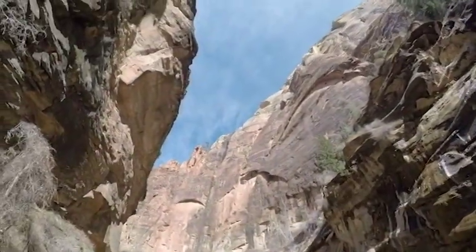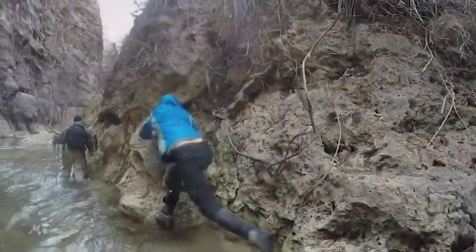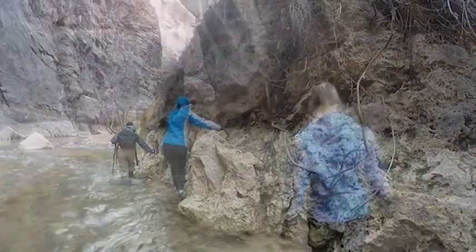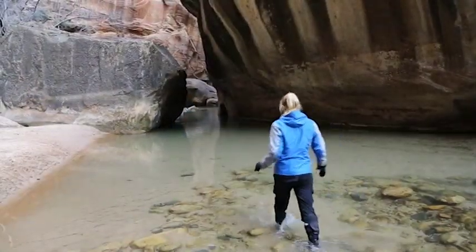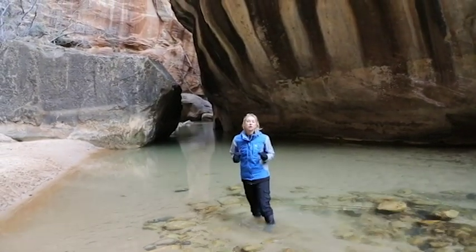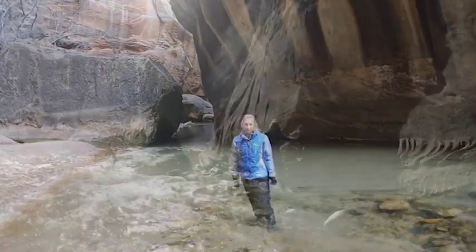In the summertime, the Narrows is full of little pools like this one that you can take a dip in. But today, that's exactly what I'm trying to avoid. This is just absolutely gorgeous. The canyon behind me is starting to get narrower and narrower.